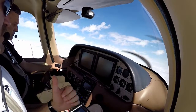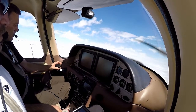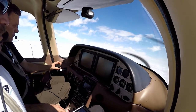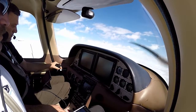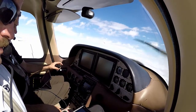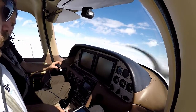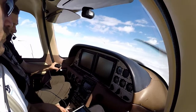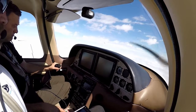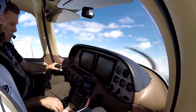And we can report we're established in the hold at 4,000. Approach, 39 Victor is established in the holding pattern at 4,000. 39er Victor, roger. Expect further clearance at 1650 Zulu. Time is now 1636 and 1/4. Roger, 39er Victor. Just in case we lost comms. Check. Okay, let's make a right turn to about 300.